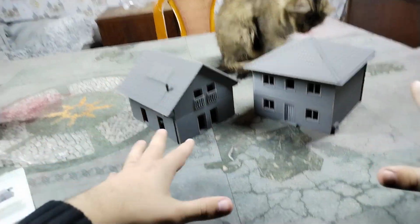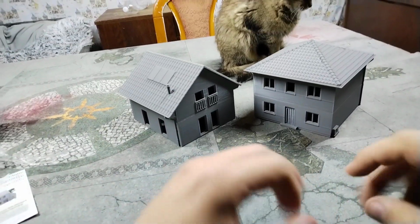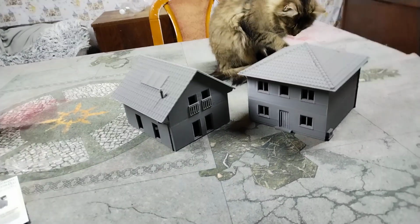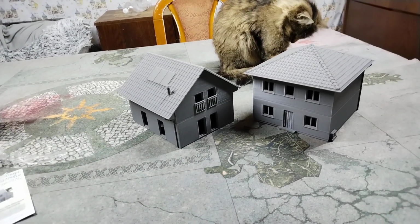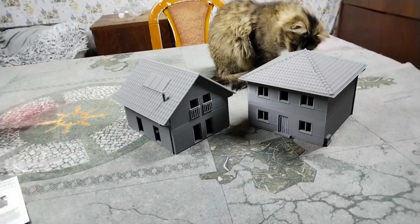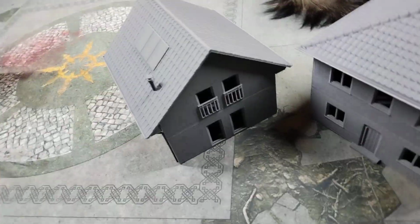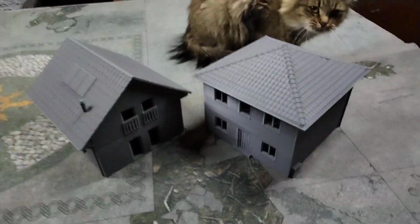As you can see, the footprint is quite large. You will buy some fences for them, and basically you can cover something like a 2 by 2 foot space just with these two buildings.